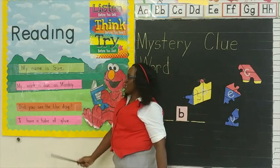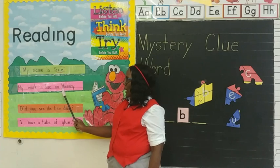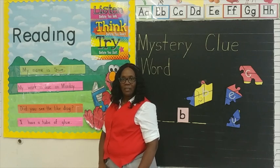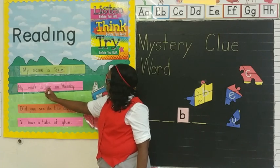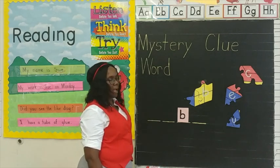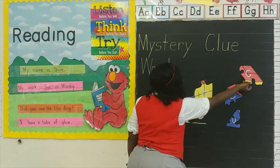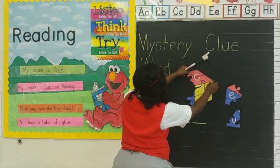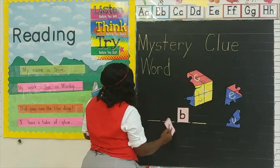Now, our second sentence: my work is due on Monday. Can you tell me what is the long vowel U word in that sentence? Yes, due. So let's circle due. Now, let's go over to our puzzle. What letter do you want me to put in place now? Yes, C, okay. All right, I'll put the C up.